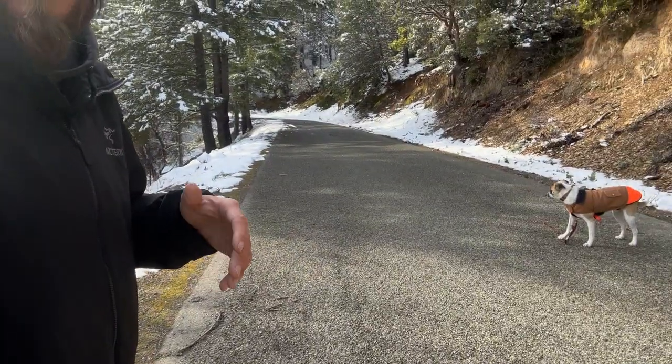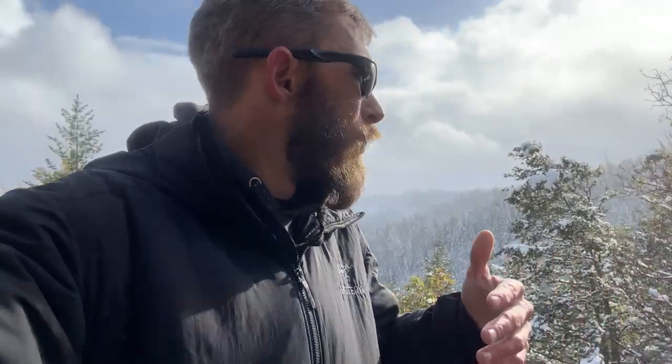Well, it doesn't look like you're going to be getting out and doing any evening shooting tonight. I've been hanging out in the camper all day, and throughout the day the wind just kept picking up a bunch, blowing a lot of the snow off the trees. A lot of the snow is melted, and here's the road. I mean, that was snow covered this morning.